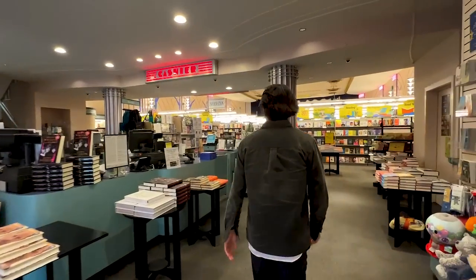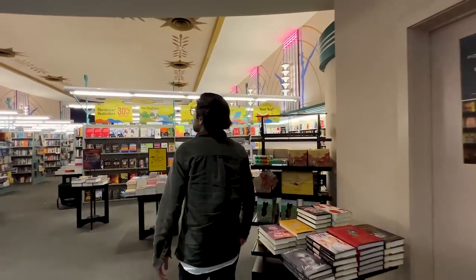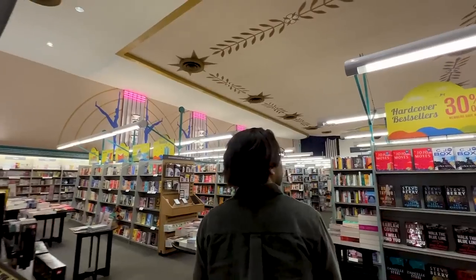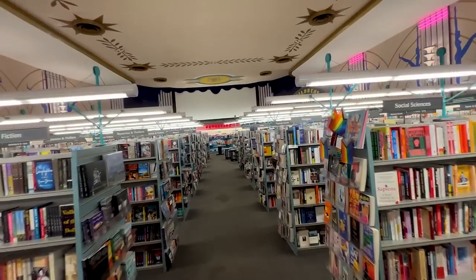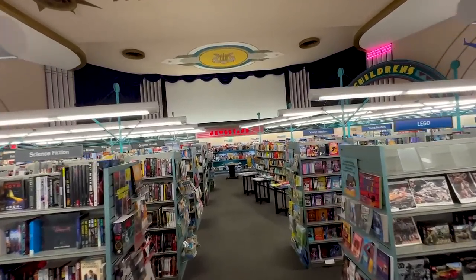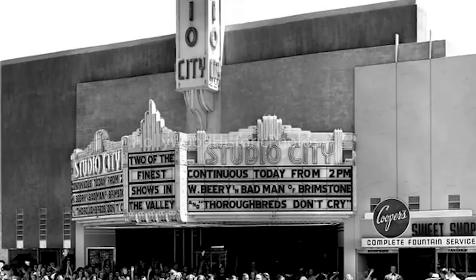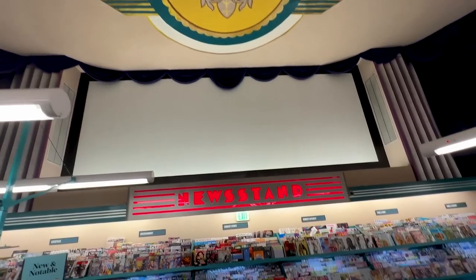And once again, I find myself wandering the aisles of a Barnes & Noble. However, this time it is a bit different, and it took us a minute to get used to our surroundings and just how unique this Barnes & Noble location is. Formerly known as the Fox Studio Theater, which opened all the way back in 1938, this building is now a Barnes & Noble and thriving in the heart of Studio City, California.